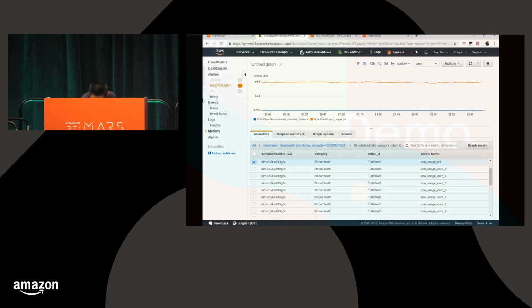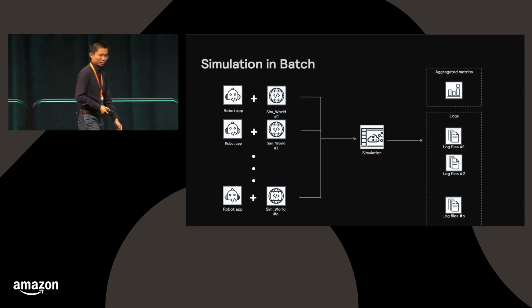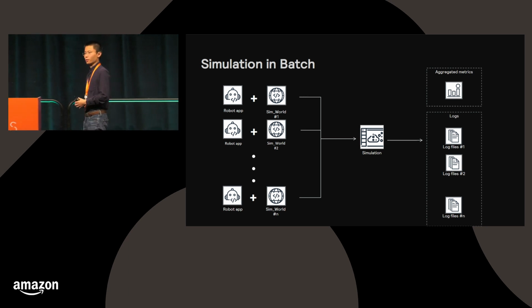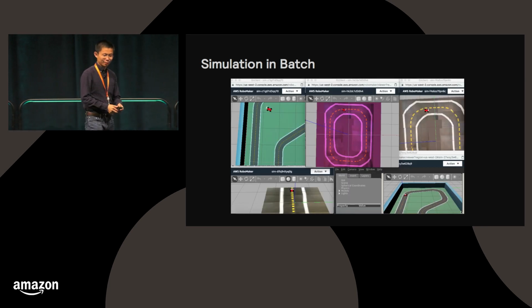Now, there's one more fairly unique value I think is super interesting when you run simulation in the cloud. Theoretically we have an infinite amount of resources in the cloud, which means you can run hundreds or even thousands of simulations concurrently, which you couldn't really do if you are doing development work or testing locally. This is one of the very interesting examples.